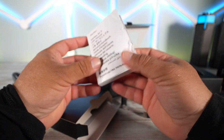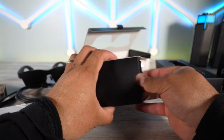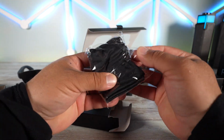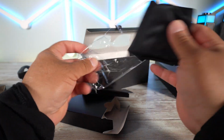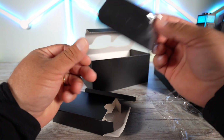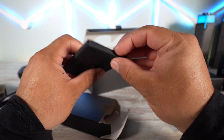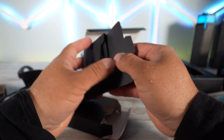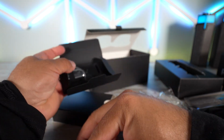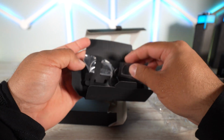Then in here we have, wow, this is a heavy duty manual, as you guys can tell. Check this out. We get a cleaning fiber cloth right here. Okay, actually this is a bag, excuse me for that. This is a carrying bag, and this is the cleaning cloth right here. We get, I think these are nose grips, I believe. Let's check this out. Actually, these are just accessories, as you guys can tell, like replacement parts.